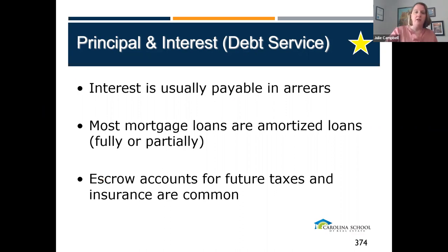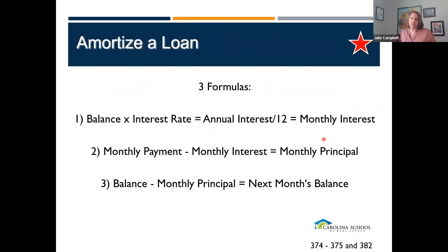So what I'm going to do, I'm going to give you guys three formulas, and I want you to take a fast minute and write this down. Write down your three formulas, and then we're going to talk about them.